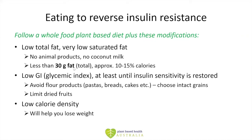The reason why I highlight this figure, 30 grams, is that when you actually look at food you're eating, and if it's got a label, you can see what's the serving size, how much am I getting? If I eat this little piece of chocolate, gee, one mouthful, I'm going to get 8. So it gives you an idea of how low it's got to be. Chocolate just doesn't feature if you're trying to reverse insulin resistance, or maybe on your birthday. You'll have reversed it by your birthday, so that'll be okay.